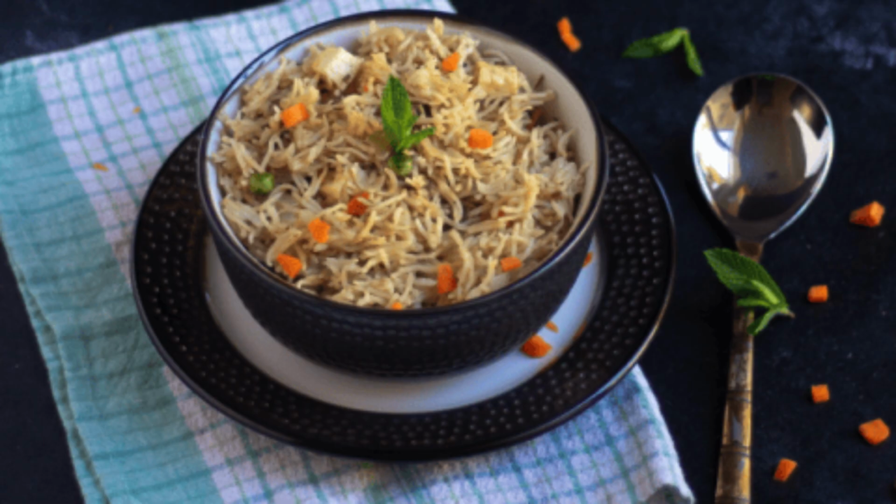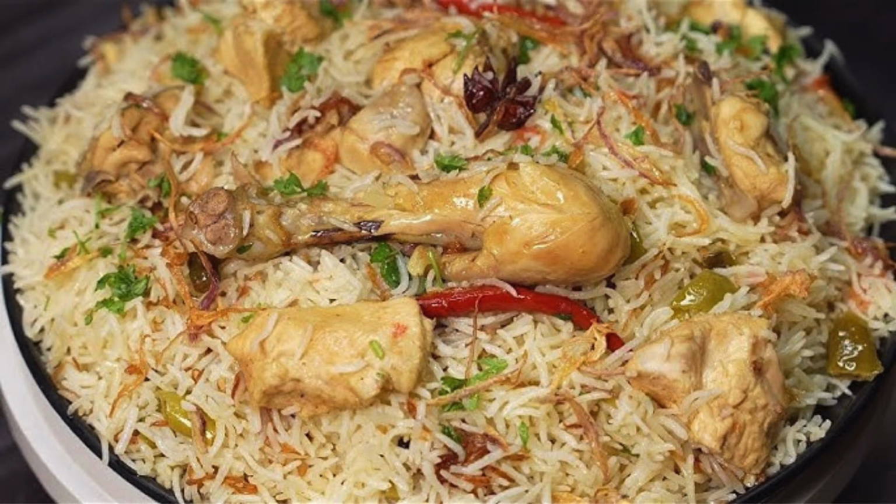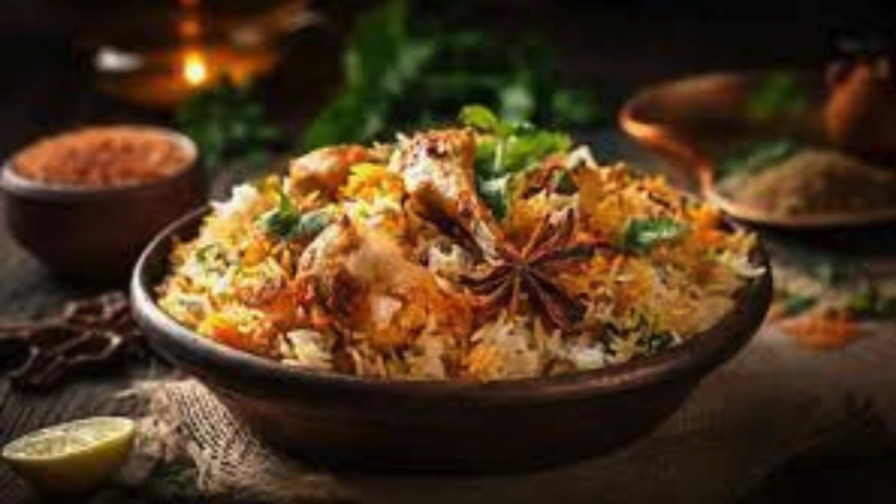The beauty of this combo is in the simplicity. You don't need fancy ingredients or professional skills. A few bones, a handful of spices, good quality rice, and time, that's all it takes to make magic. And yes, don't skip the slow simmer, that's where the flavor blooms.